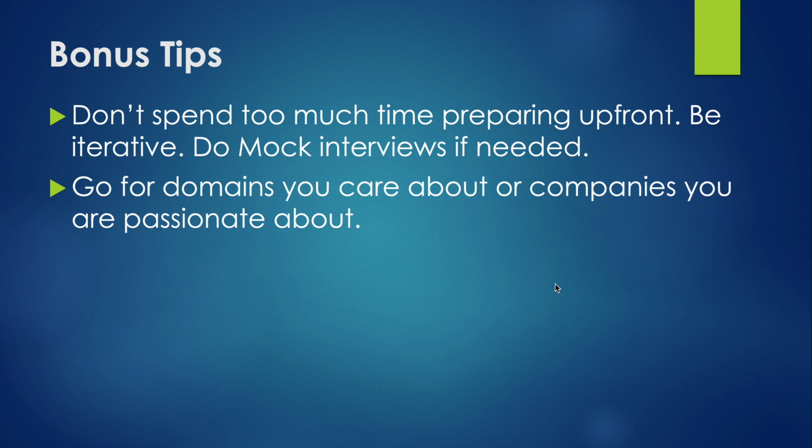And go for domains or companies that you actually care about or are passionate about, because this will keep you excited, this will keep you motivated, and help you do well. Let's say you're passionate about food, then you might want to consider going to DoorDash or Uber Eats. When you interview with them and they ask you questions or designs, you can relate very well to the customer experience, and you can combine your passion and your skills to give the best performance.